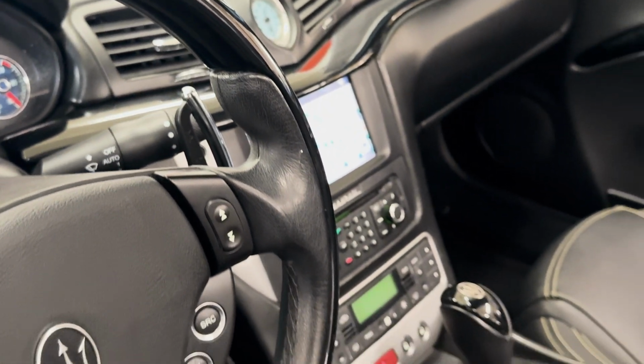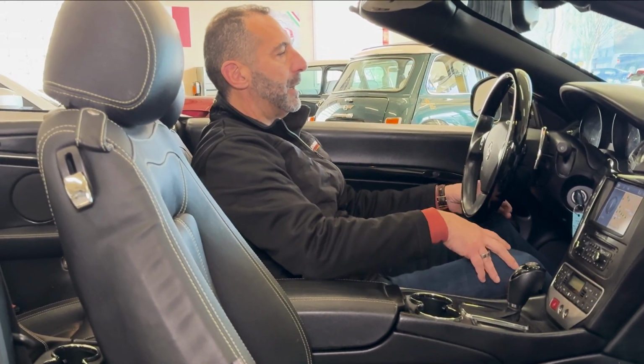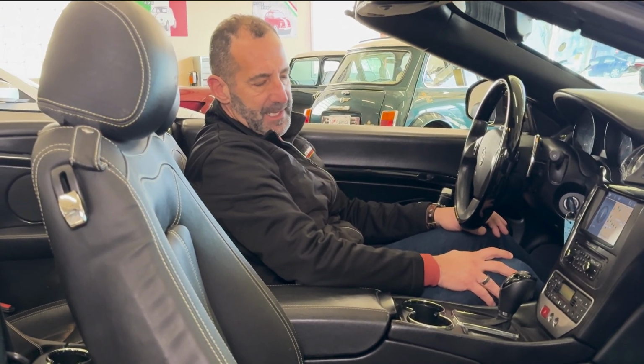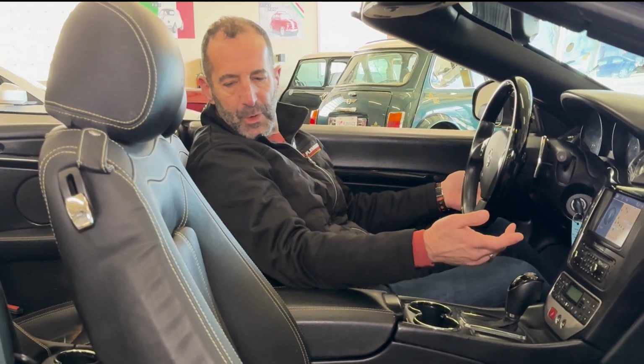And then you have modern conveniences like navigation, climate control, parking sensors front and rear, all the gauges you could possibly want. Like, there's really nothing in this car that says that while I'm a 2011, I'm not a 2021, because I'm not really sure what would be missing.